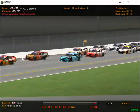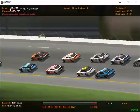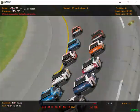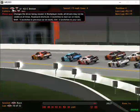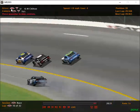Bianchi and R Dorn, those two are teammates for Junior Motorsports. Jacob Foster right now currently going into third position. Can run for Connor Breton in the 42. Oh, somebody's blown up.